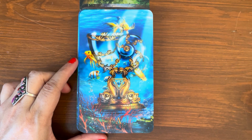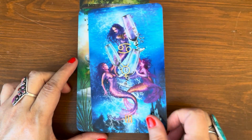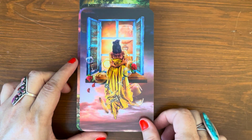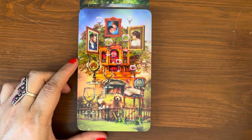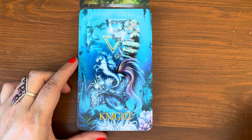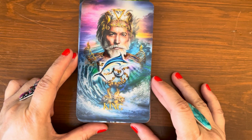Next is the suit of Cups with Ace of Cups, 2 of Cups, 3 of Cups, 4 of Cups, 5 of Cups, beautiful colors, 6 of Cups, very readable, 7 of Cups, 8 of Cups, 9 of Cups, 10 of Cups, Page of Cups, Knight of Cups, Queen of Cups, and King of Cups.